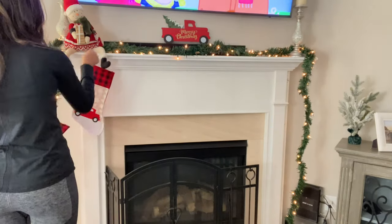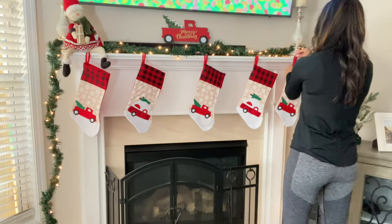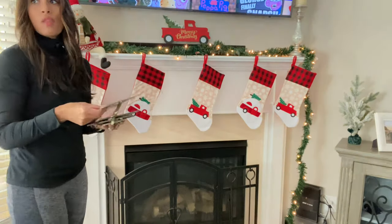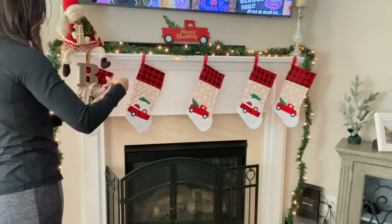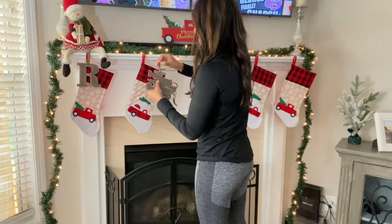And then I just bought these wooden letters from Target's Dollar Spot, and I got the first letter of all of our names to hang over our stockings. So I got one for everyone in the family, including my puppy Maple. So everyone has their own little stocking with a cute little wooden letter.